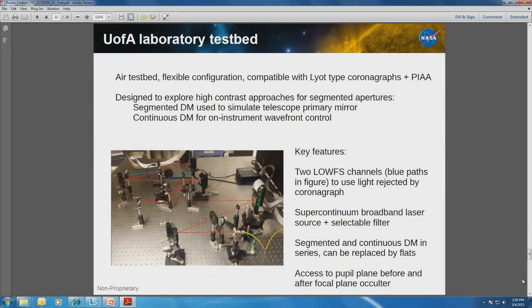We have a test bed at the University of Arizona that's designed to test all of these different things. It's designed to have a PIAA system included. It's got two deformable mirrors, a segmented deformable mirror and a continuous sheet deformable mirror, and a broadband supercontinuum laser. The combination of those things will allow you to test very many different coronagraph architectures. The PIAA optics aren't necessary, so you can just replace those parts with flats and then test a regular Lyot coronagraph or something else.